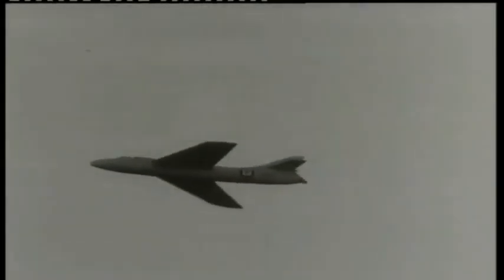So once more, the Farnborough flying display of the Society of British Aircraft Constructors proved to be an epoch-making event. There had been tragedy, which had served as a reminder of the courage of pioneers, but the overriding impression was of new advances in the story of man's mastery of the air.